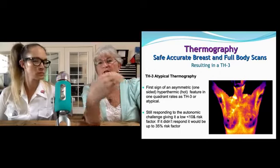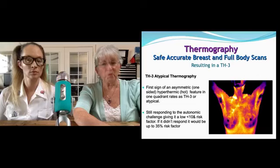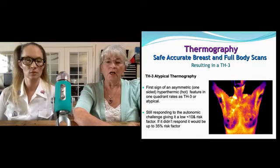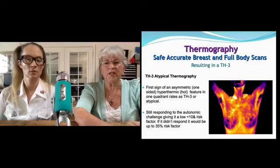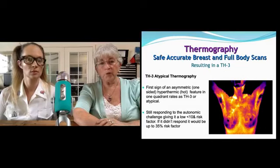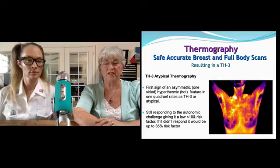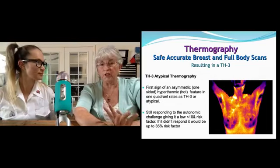So if you look at the breast on the right side of the screen, that's her normal breast. And the breast on the left side of the screen, it's too hot. It's got lots of blood supply coming there. So what I would do with a patient like this is put them on a protocol to get that to go away, using Indoplex and some other things to boost up their immune system. And usually they come back with it gone.